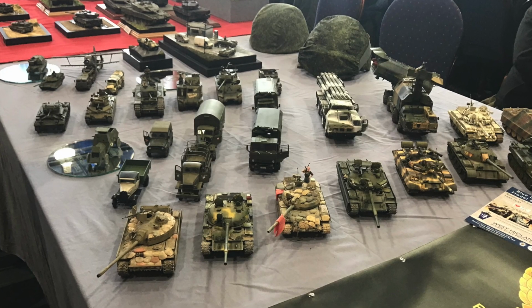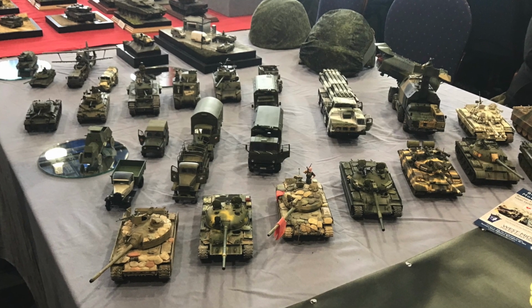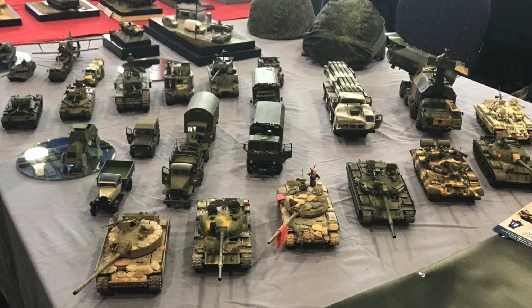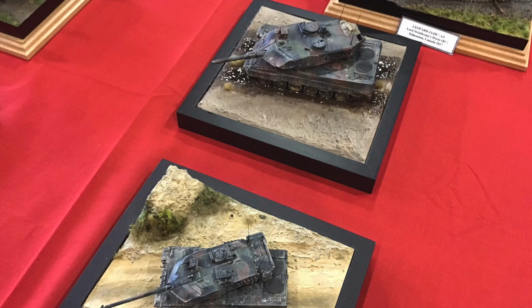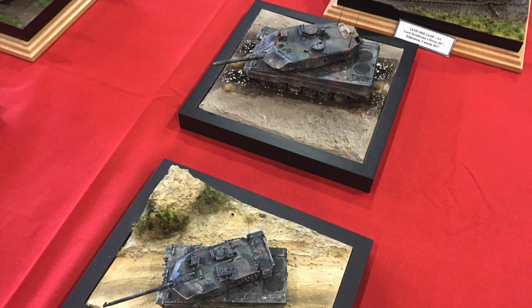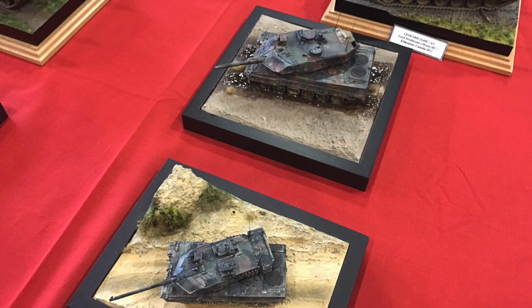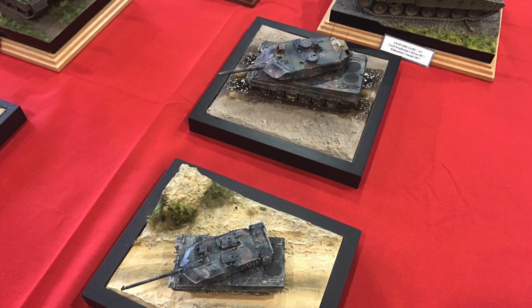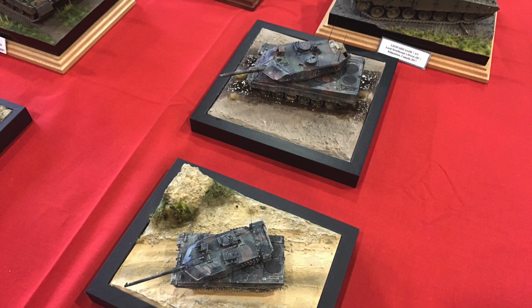There's always a huge number of model tanks and trucks and military vehicles, as you'd expect. Never quite as many as there is aircraft, of course. So it's nice when some of them stand out like these two Leopard tanks did. I thought they were nicely displayed and showed them off really well.